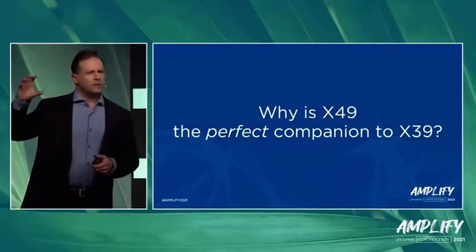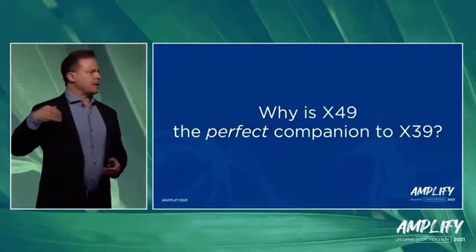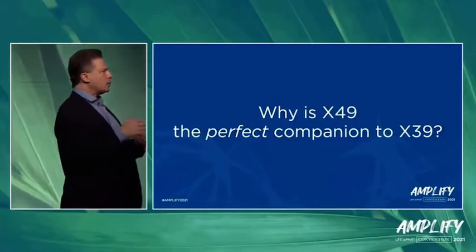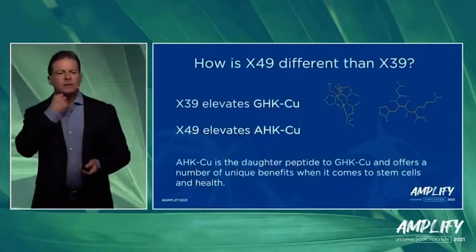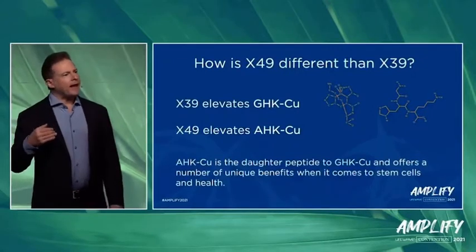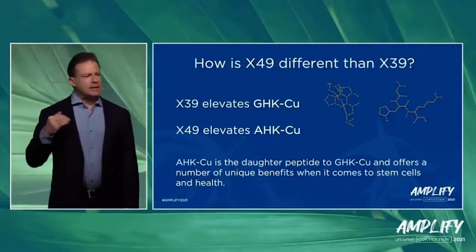We want to continue to message X39 as the lead-in product, and X49 is something that you add on as a bonus. And so the two of them work together as companions, and you're going to see some clinical data on that. So, what does X49 do? It elevates AHK. X39, of course, as we know, elevates GHK-Cu.